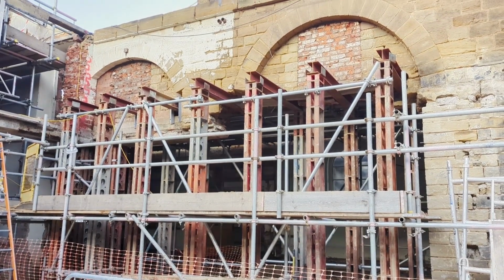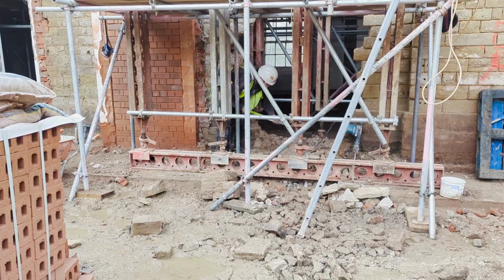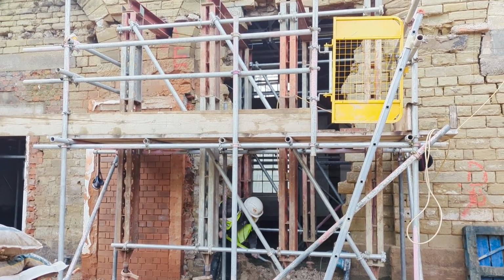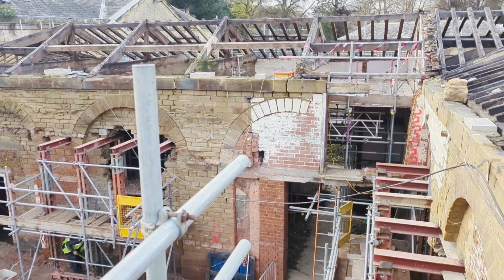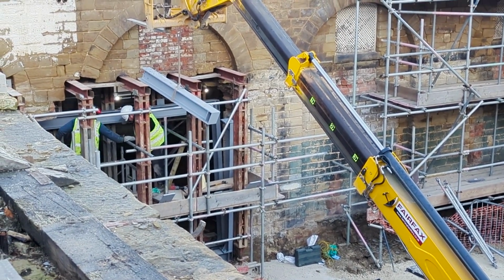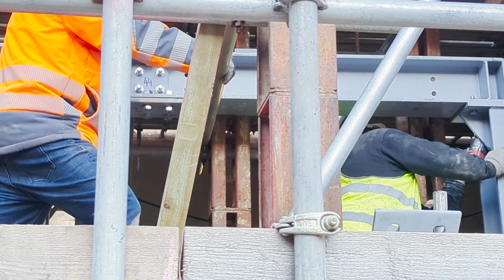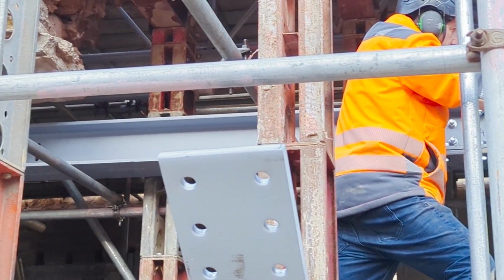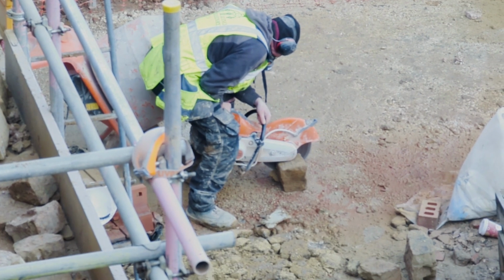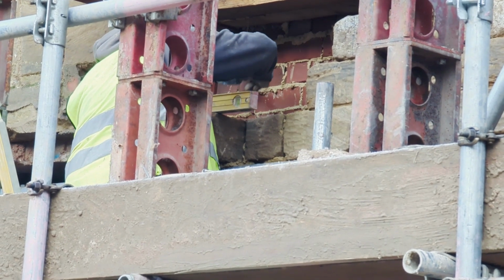In our last update video, we talked about the temporary supports that had to be introduced to hold up the structure as we removed the original wall between the stables and the site of the production kitchen's extension. These temporary supports allowed us to introduce new steel beams to bear the weight of the first floor walls and the roof, and this work was completed in December. We also recycled original pieces of stone to fill in the voids above the new steel beams, and this stonework will be visible once the project is completed.